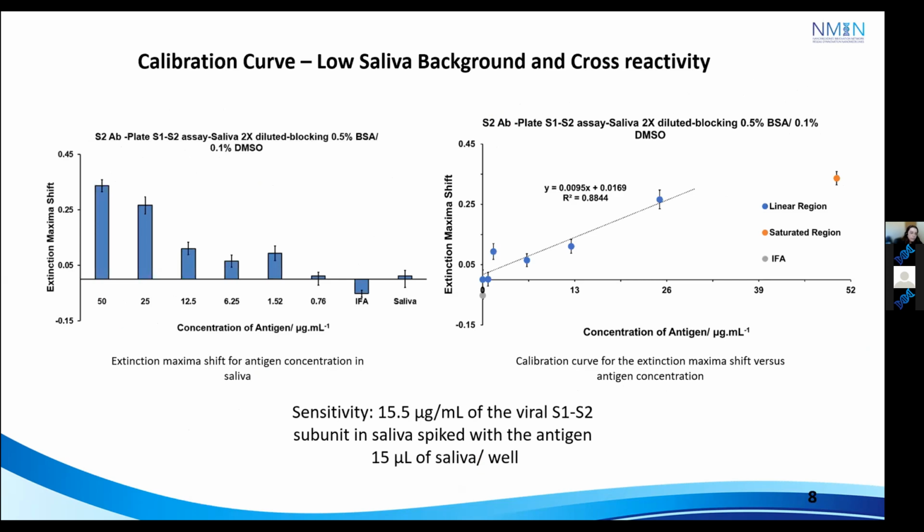And after playing around with all of this, I got to a point in which I do have a linear relationship between the concentration of antigen spiking my saliva and the extinction maxima shift. And as you can see, the saliva background got very low, and also the cross-reactivity with influenza A. The sensitivity of this test is 15.5 micrograms per ml of the viral S1, S2 subunit. And also, I was able to use only 15 microliters of saliva, which is good.